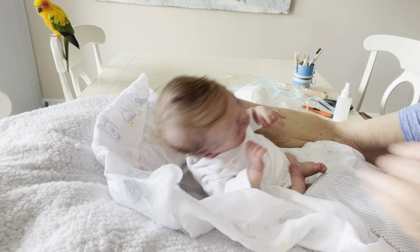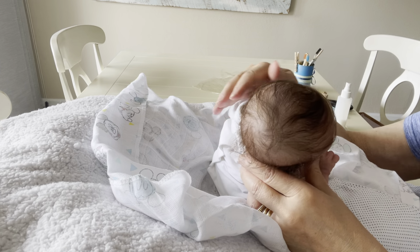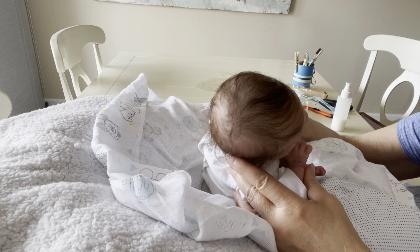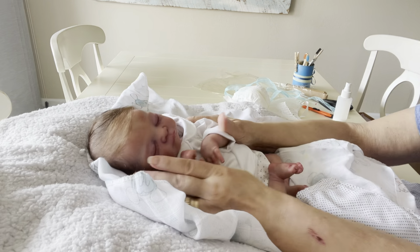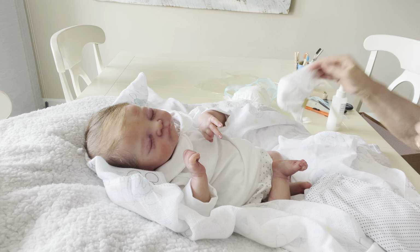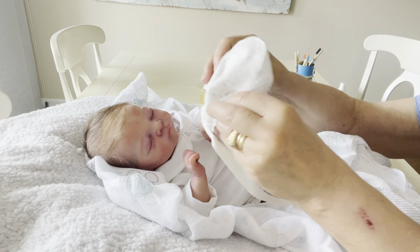Isn't she beautiful? Really, really pretty. Not overdone. Just perfect. Perfect little newborn. Or preemie. Thank you, Trini. Thanks again. I can't thank you enough for this gorgeous girl. Okay. I was going to put the little hat on. Come on. Let's see what this looks like on you.